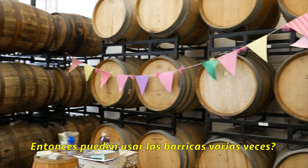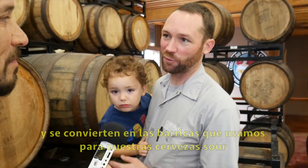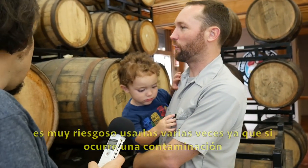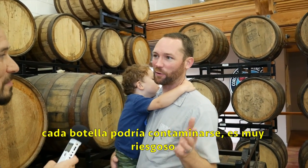So we can use them many times? No, I use these only once. Once I've used them for the aging of either stout or barley wine, we'll rinse them out and they go next door to become one of our sour barrels. Oh, that's right, reintroduce the bugs. Right now it's too risky for us to use these more than once, in case an infection happened that you couldn't pick up flavor-wise and then every bottle became infected. I can't take that risk, so I just use it once.